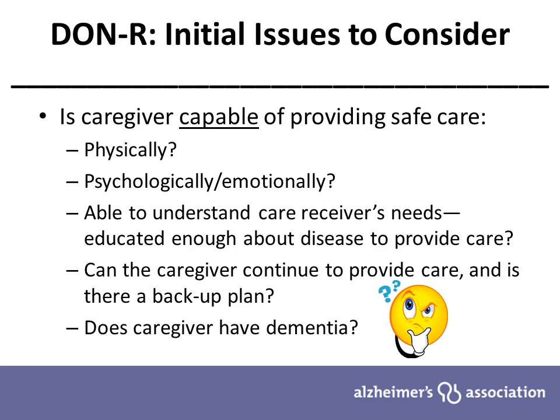So we also need to really look in a caregiving situation at whether or not the caregiver is capable of providing safe care. Are they capable of doing it physically? Very often we see very frail older women, for example, trying to take care of very large husbands, and they're having to help them physically with a lot of their tasks, and they're sort of destroying their own health in the process. I've seen so many caregivers who've had to have back surgery and hip replacements, and a lot of that is due to the physical demands of caregiving.